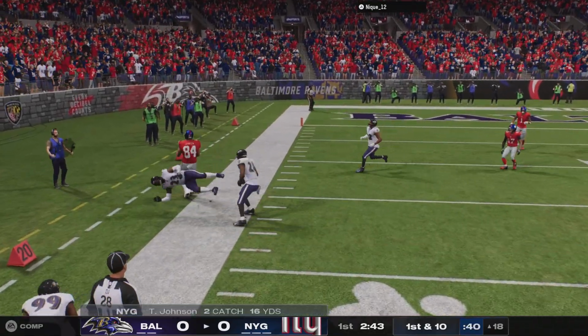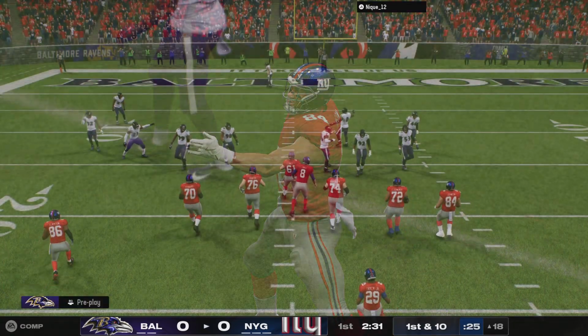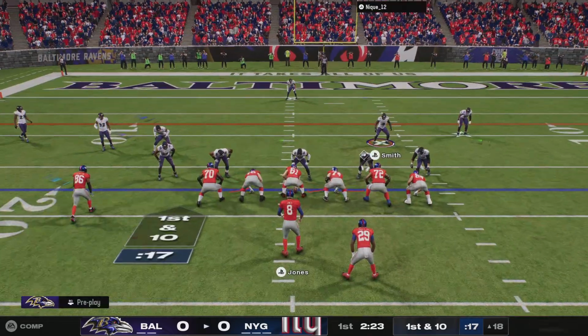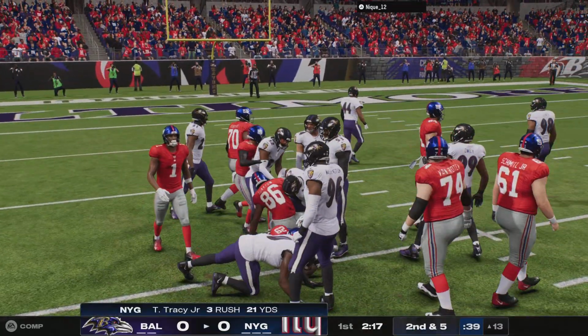This throw left side, taken in by Johnson. 11 yards on the connection there. That's good for a Giants first down. They'll run with Tracy. And he'll get about 5.